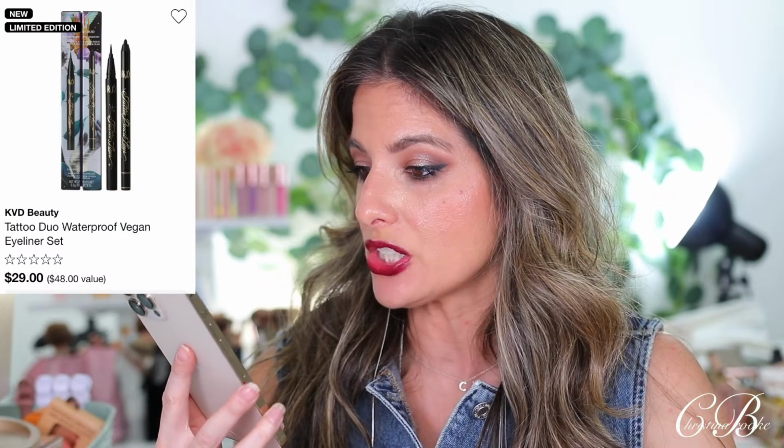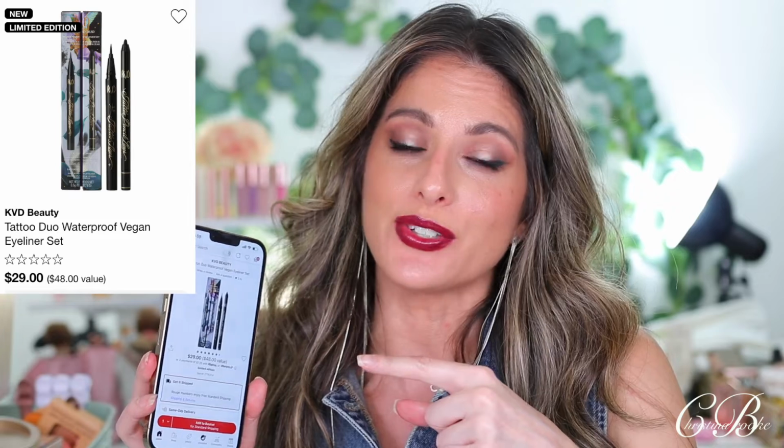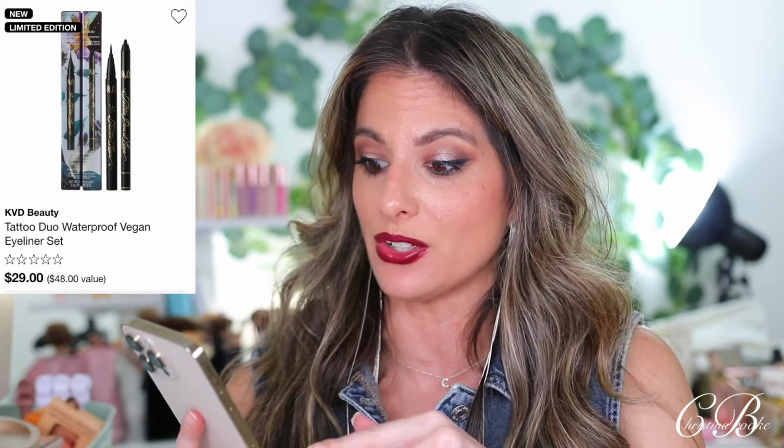KVD, I love this product. So this actually has the tattoo eyeliner and the liquid liner. So I love the liquid liner, and I also think the eyeliner is really great. So I think this is a great value, $29 from a $48 value. Plus, if you can get it on sale, this is a good gift for myself.